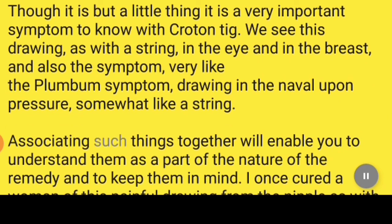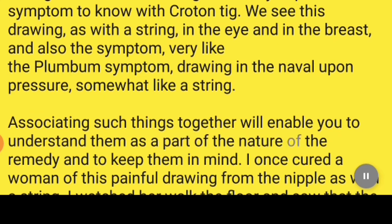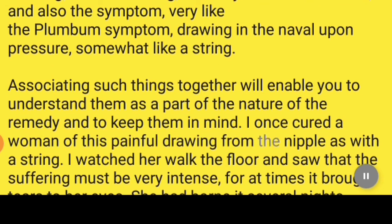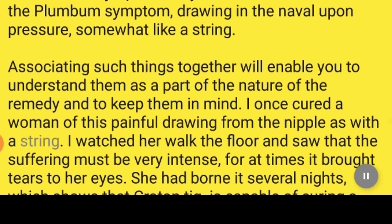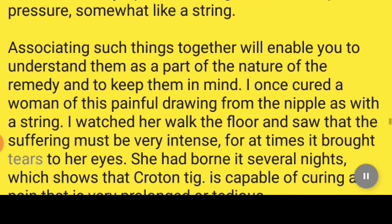Associating such things together will enable you to understand them as a part of the nature of the remedy and to keep them in mind. I once cured a woman of this painful drawing from the nipple as with a string. I watched her walk the floor and saw that the suffering must be very intense, for at times it brought tears to her eyes.